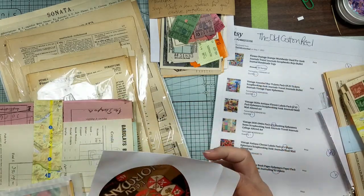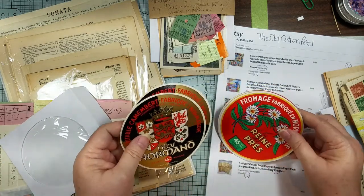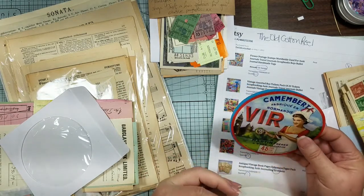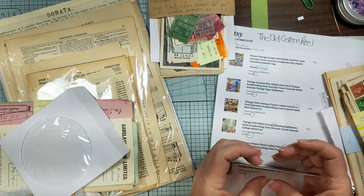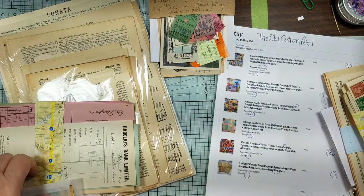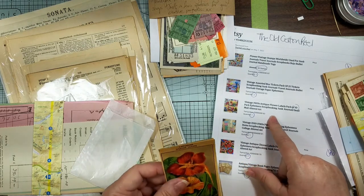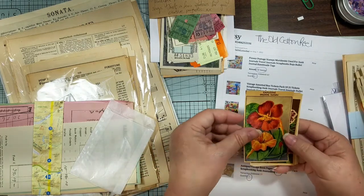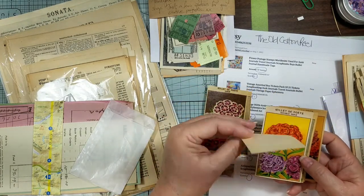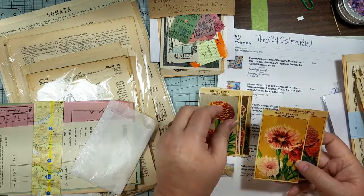Okay, these are some cheese labels. I got two packs of those, so I got two of each thing. But aren't they pretty? And these are some vintage antique flower labels, pack of 10. They're definitely bright and shiny. I don't know why I was thinking they were going to be dull.